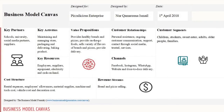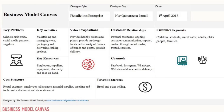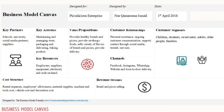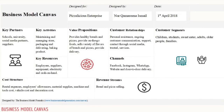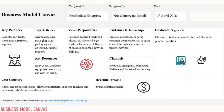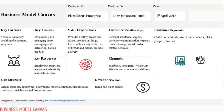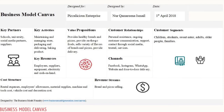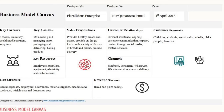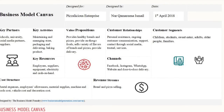Next is the customer segment. By identifying the specific needs and requirements of each group and which value they attach to these, products and services can be better tailored towards these needs and requirements. This will lead to greater customer satisfaction, which in turn will contribute to a good value proposition. Pizzalicious Enterprise's main target groups are students from schools and universities, children, sweet eaters, adults, older people, and also families.